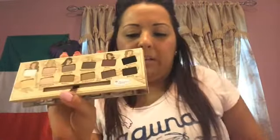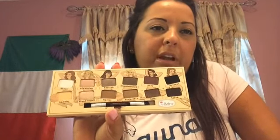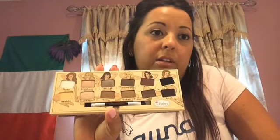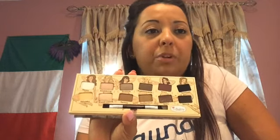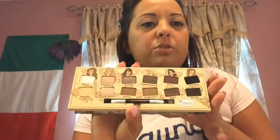So I haven't tried this palette out yet. I'm going to eventually in one of the months this year. What I'm doing right now is every month I change out my palette so that I can get some use out of my other ones, because Lord knows I have a ton of palettes. Comment down below if you want to see my collection of eyeshadow palettes or makeup palettes, and I can definitely do that for you. But anyways, this is the Nude palette. I am excited to try these out.